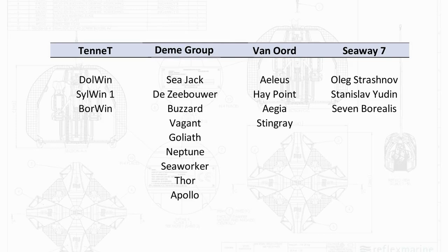Stormwork basket. Van Oord is using Wave 4 and some of the XD range products, and then Seaway 7 has Wave 4 and Stormwork work basket. I will explain each product in a second, but this is just to give you an idea what types of vessels are using our products.